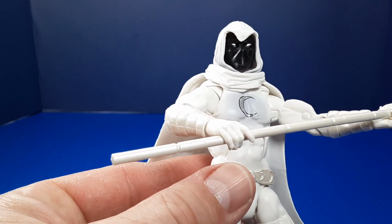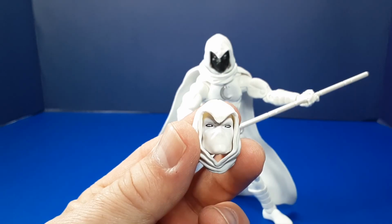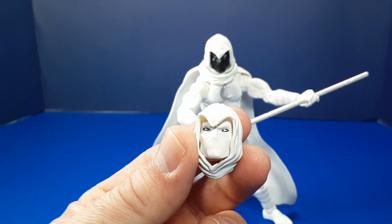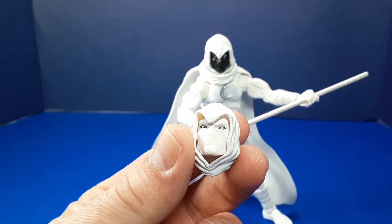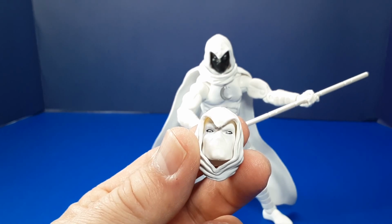He comes with two different heads, one with the black face, and he comes with the alternate white-faced head. The very thin strip of black around the eyes is very clean and well done, and there's also a very light spray of gray around the eyes, just like on the chest.